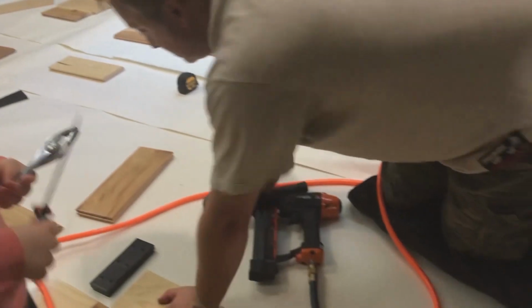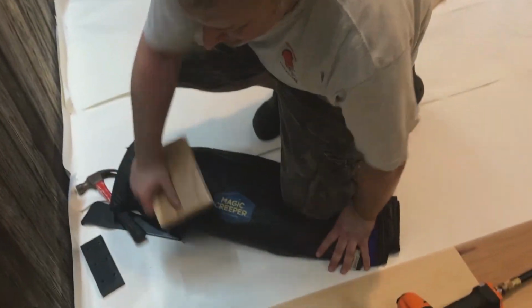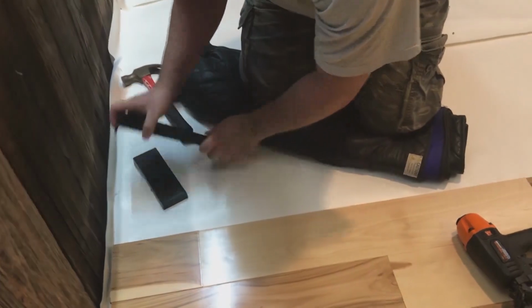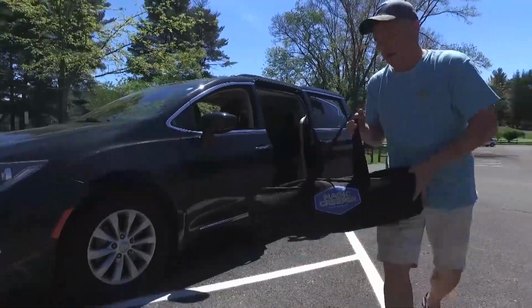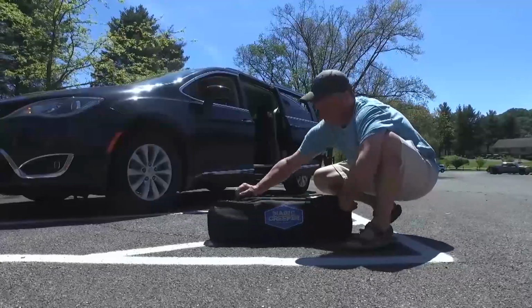You can also use the Magic Creeper as a kneeling pad. Use it around the house to do hardwood floors. Use it to get stuff down low. Use it when you're cleaning. And of course, the Magic Creeper was designed and intended for the automotive world, so you can take it in your car with you. If you have trouble by the side of the road, the Magic Creeper is going to make it easy for you to kneel down and change that tire without getting dirty. It's going to make it easy on your knees.